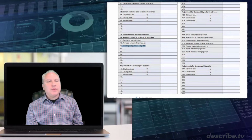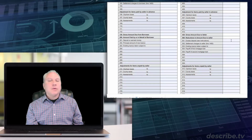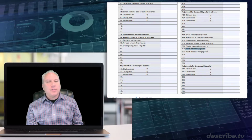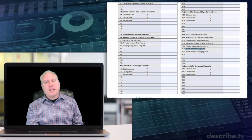So what is on the seller side? Pay off a first mortgage, pay off a second mortgage. So if you're selling a house for $300,000 and you have a mortgage on the house for $200,000, well, you're only going to get $100,000 cash or a check at closing. You're not going to get the whole amount of your house because they're going to deduct how much it's going to cost to pay off your existing mortgage. And that payoff will have been calculated and verified in advance by the title company.